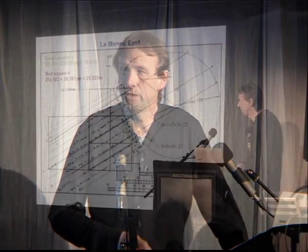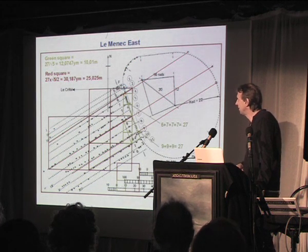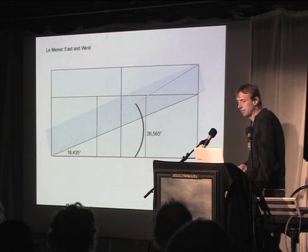And if we look at the size of these squares, you'll see why shortly. I'll give you fairly conclusive proof of what I'm saying. If you take the diagonal of that 27 meters, and you put it on the side of the square, you get 10 meters, 10.01, or the big red square is 25.025. So the organization here could possibly be seen also in the meter length.